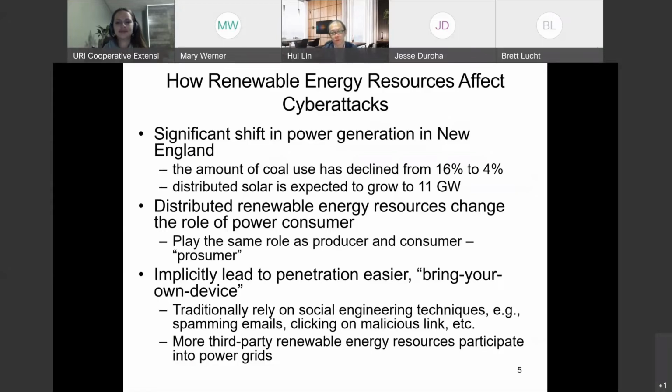Like we mentioned before, in a cyber attack the first step is trying to make the penetration. The reason is that many users can act as third-party generation, participating in power generation. And this third-party unit can either have a very low level of security protection, or malicious users can disguise themselves as a legitimate third-party renewable energy resource. This brings a typical example of what we call bring your own device into these communication networks, which can help attackers more easily get into part of the communication networks that are used by the power grid.